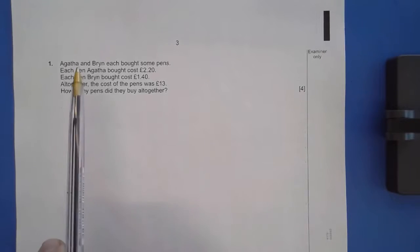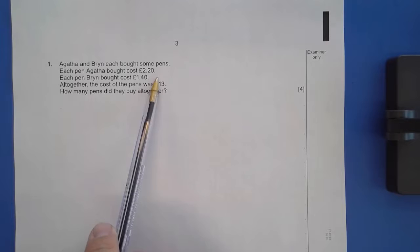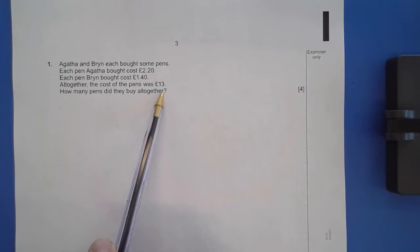Okay, to do this question, we're told that Agatha and Bryn each bought some pens, and every pen that Agatha bought cost £2.20, and each pen that Bryn bought cost £1.40. Altogether, the cost of the pens comes to £13.